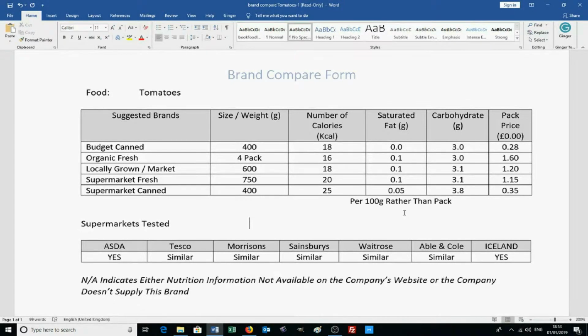So once again, budget canned if you're worried about diabetes and sugar related issues; supermarket canned, try and keep away from. However, if you're not bothered about diabetes issues, supermarket canned if you want to gain weight.